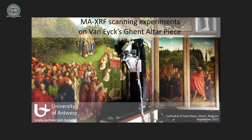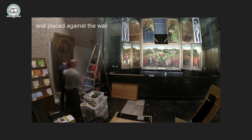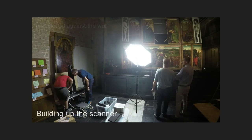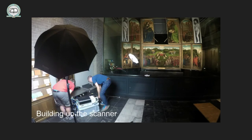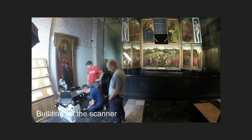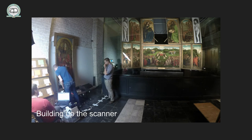Maybe I should let it do this. Yeah, so this is a kind of speeded up movie, but you figured that out yourself, of course. So our scanner is being built in front of this panel that is waiting to be scanned. A lot of people, a lot of photographs, a lot of waiting. And then after a while, everything is ready and our scanner starts moving.